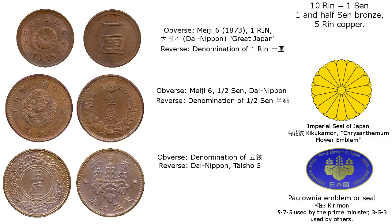Then moving into the Meiji era, they had a bimetallic gold and silver duodecimal system. So it had a yen that was either a big piece of silver or a small piece of gold. Then it had a fractional of that that went down to 1/100th of a yen with the silver sen, and then they had the copper ren or bronze, depending on year and denomination. That went down to a tenth of a sen.